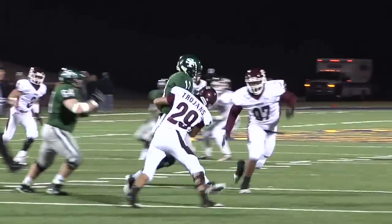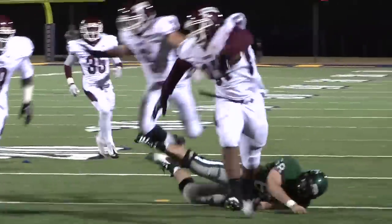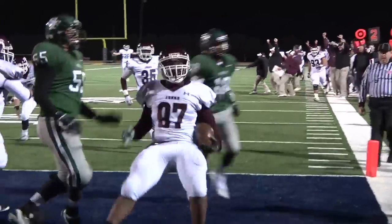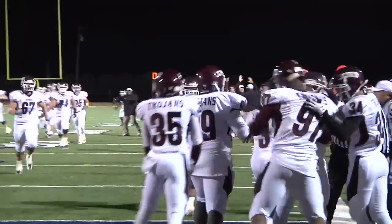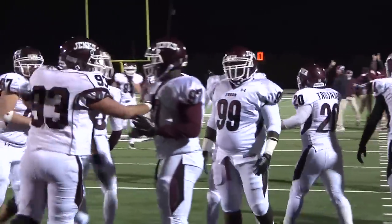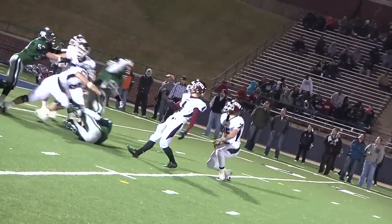Here's the quarterback back to pass, and he fumbles the football as he's hit. Picked up by Jones at the 15, to the 10, to the 5. Can you put it on the board? Yes, touchdown, Trojans. I think it was Pushford that hit him from behind. Jones picked up the loose football, and the Trojans are on the board with another defensive score.